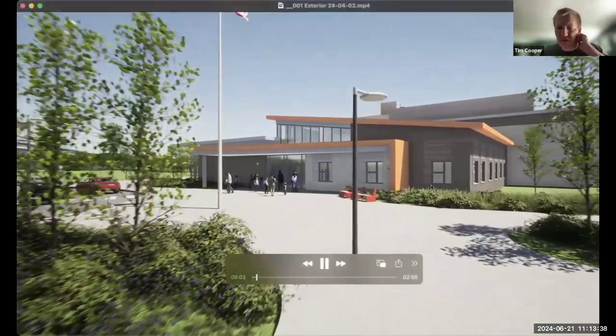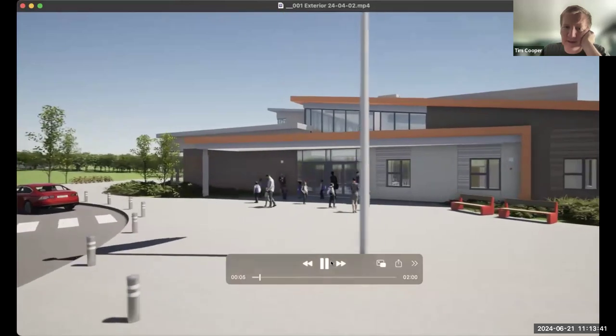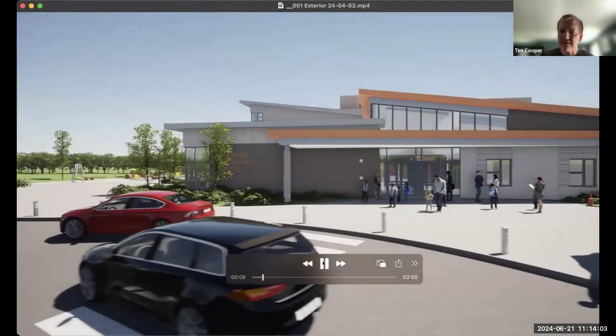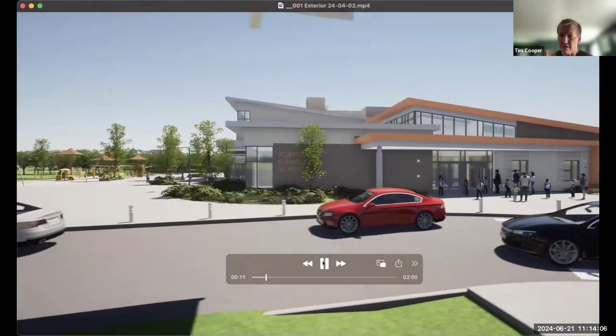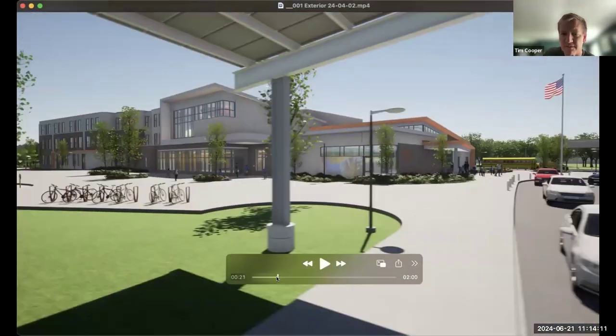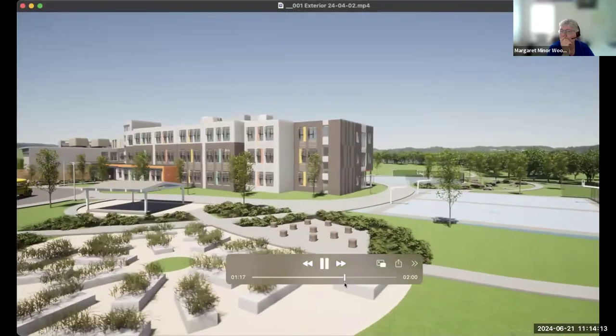So this is the video that you saw the last time we met, and then I'm going to pause right here because on what is the music room left of the main entrance, you can see the building signage. It says Four River Elementary School. Pending final decision on what the name is, but that's what we're going with until told otherwise. And then what you actually asked us to look at when we last took this walk around the building, and I'm gonna, in the interest of time, skip ahead, was the south side.